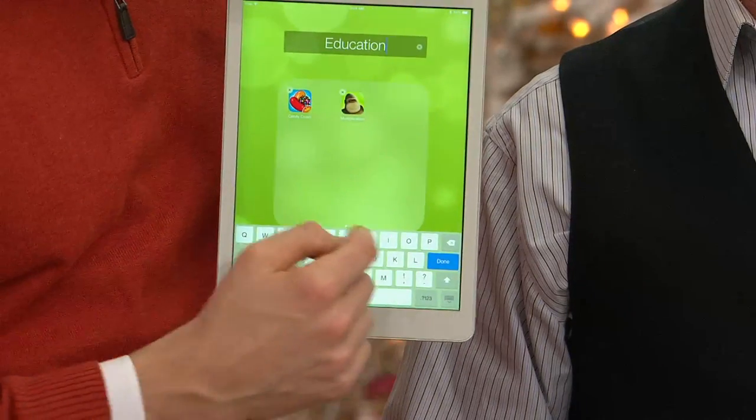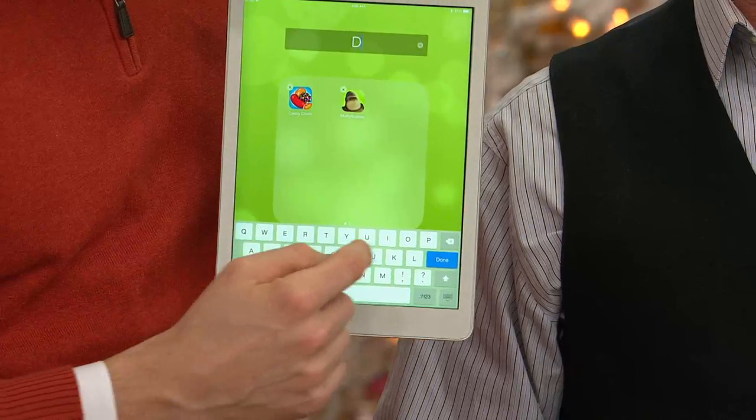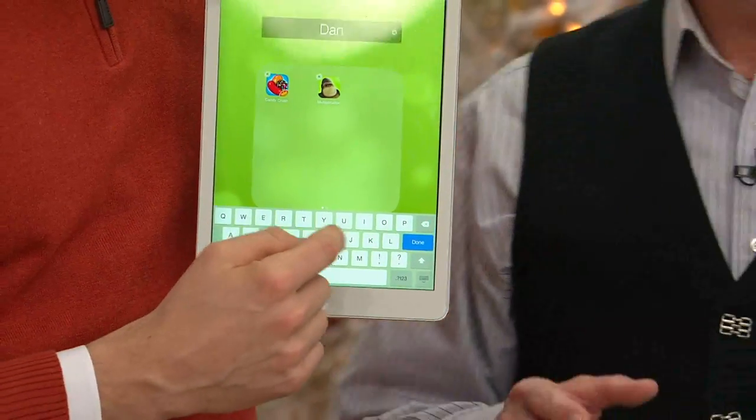And that's exactly what it's for, too. And there's 500,000 apps for you to download. So one folder can hold all of those. I'm just kidding. It can't hold 500,000. It can hold a lot.